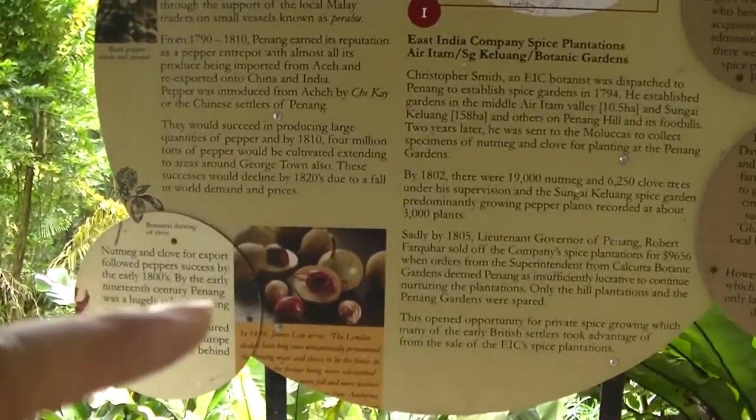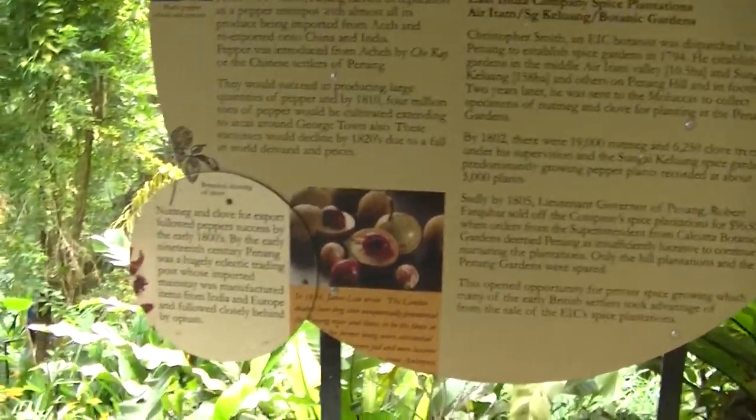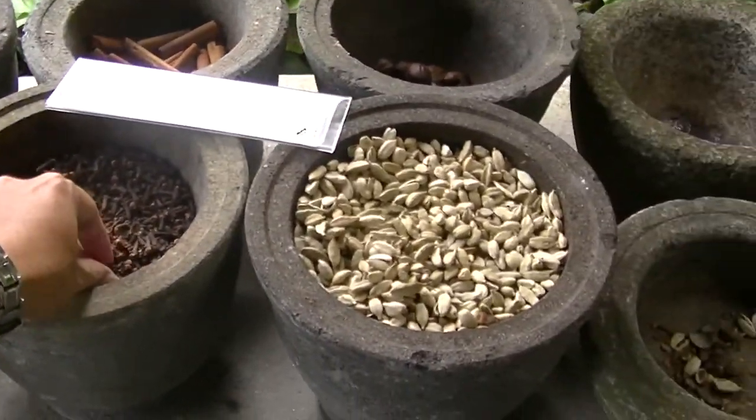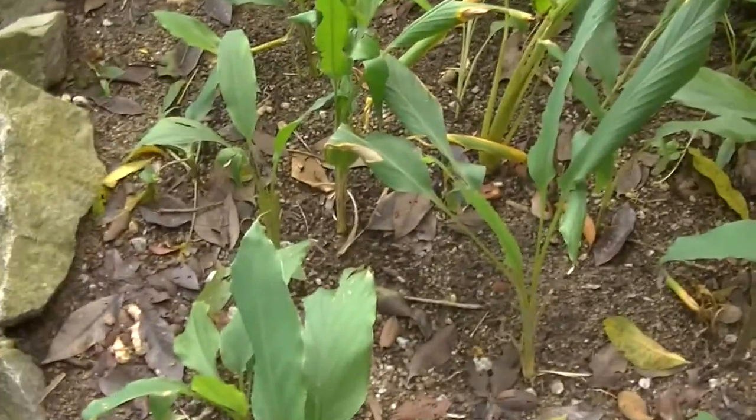Oh, and there's the nutmeg there. You go to Kelloxy and they sell the preserved nutmegs. Delicious. And I'm still wondering what that is. I can't remember, not sure. Oh, what else is there? This one is the turmeric. Kunyit. This one is kunyit.